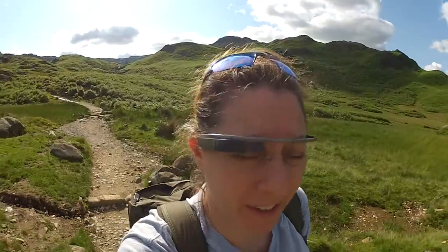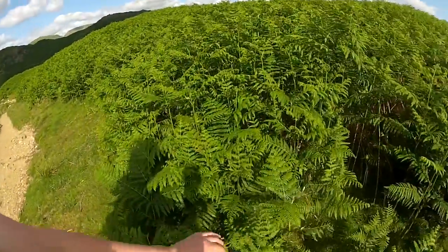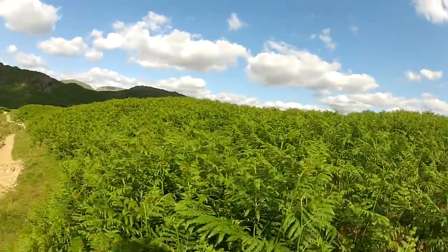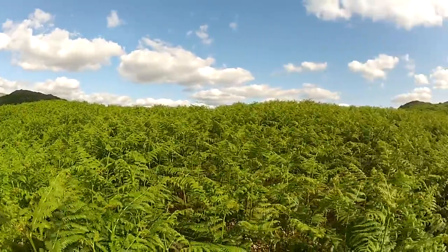I just love all the bracken, something really reminiscent of my childhood. Just makes me feel like I'm in the outdoors. This is the bracken here. You can just see it's like a mass bracken forest. So many uses.